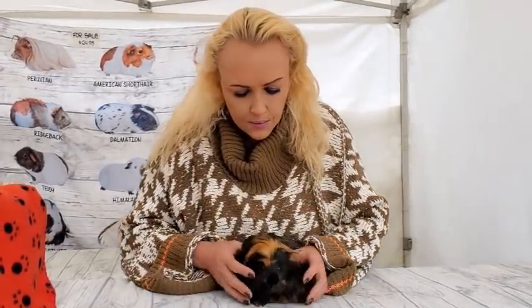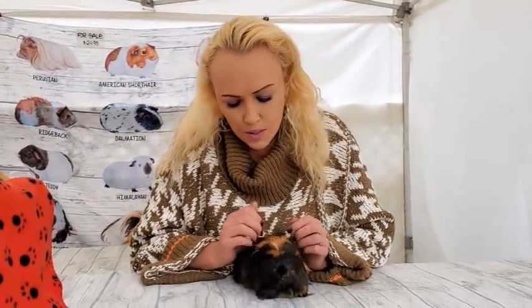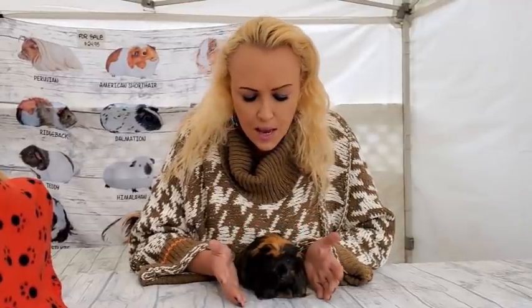Okay. So that was a quick and easy little thing you can do to help your skittish guinea pig get over the fear, because it's no fun for you, but it's definitely no fun for your guinea pig to be scared all the time. And that way you will both have a better life together.